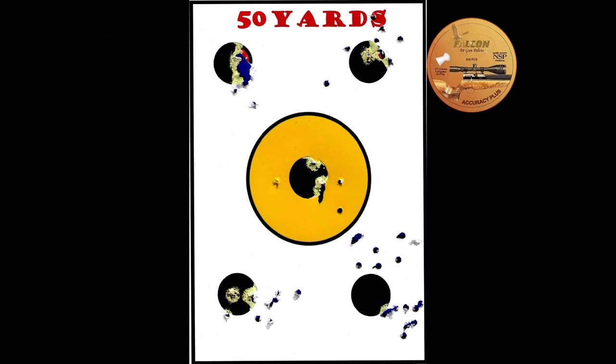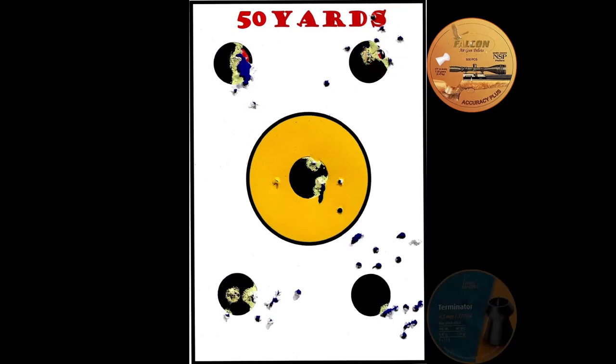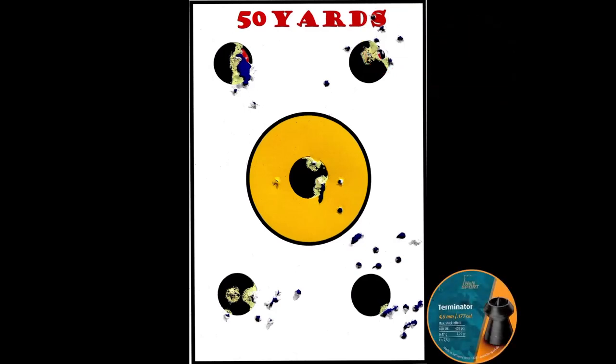Next was the Falcon Accuracy Plus pellets. These are a lightweight pellet and compare to the JSB RS pellet. These were more affected by the wind, and gave a main group of 25mm center to center with 8 out of the 10 shots. The next group was the H and N Terminator. These have been a pretty accurate pellet, and did quite well at 50 yards. The whole group was 22mm center to center.